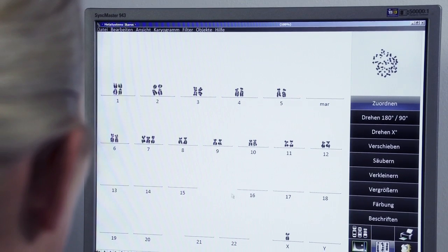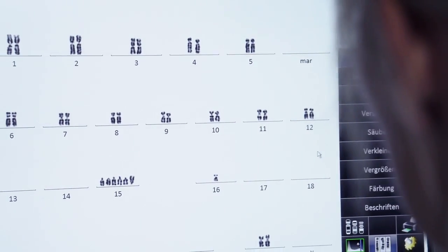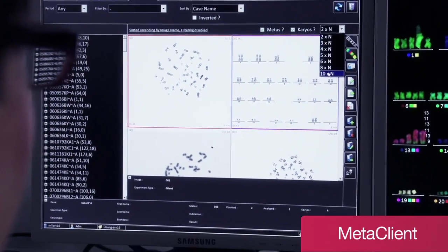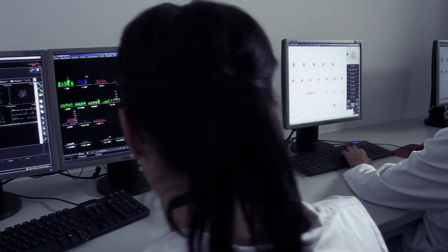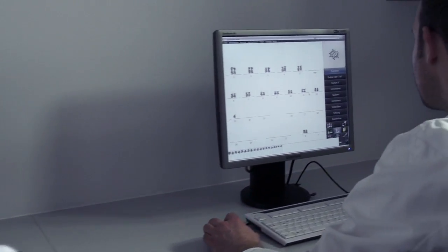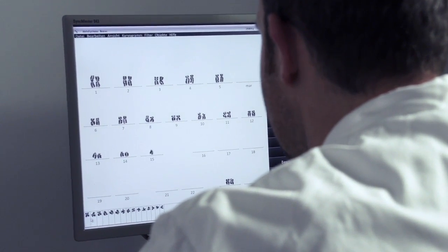Ikaros and Isis are acknowledged worldwide for their extremely convenient workflow. Both include MetaClient, a fully featured case and patient data dashboard with report editor and statistics module. MetaSystems is proud to offer open, adaptable solutions, also including a wide range of high-quality DNA probe kits.